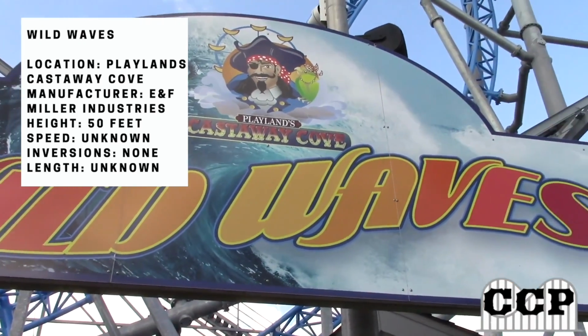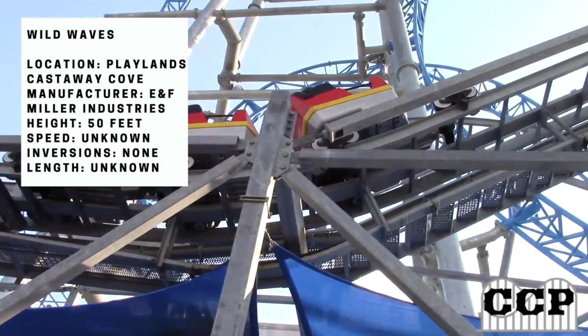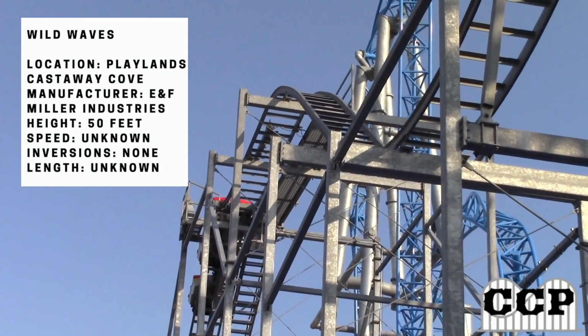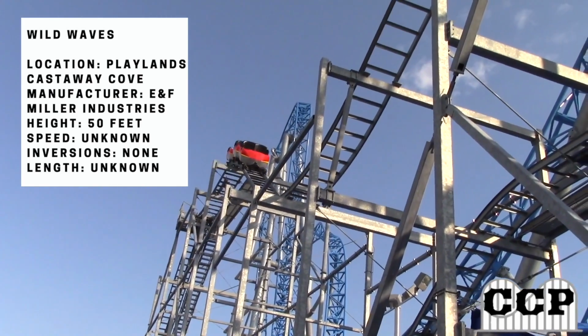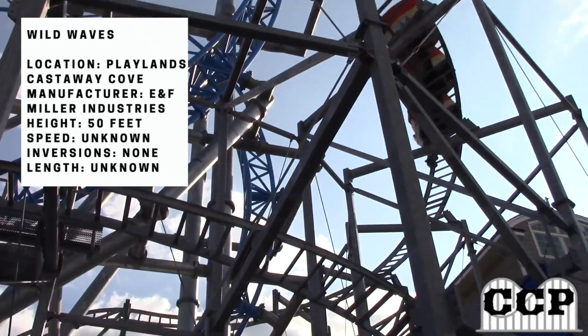If you're in the back, you're going to be going out of your seat, but the trains on this coaster aren't that big, so any seat is really good. You're going to go through that, and then go up and get a little bit of airtime. You're going to be banking around, and then you're going to go through the second drop actually, which is the biggest drop out of all of them, and it's the best drop out of all of them.